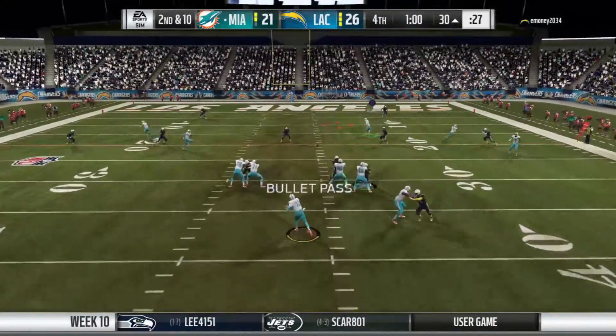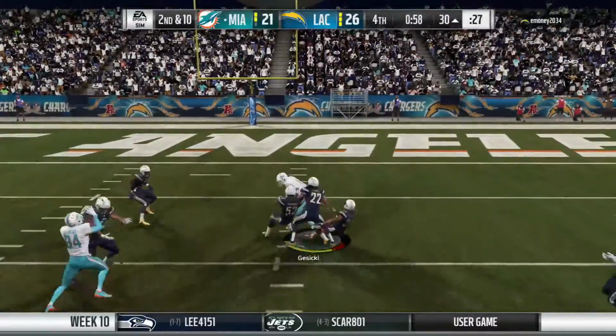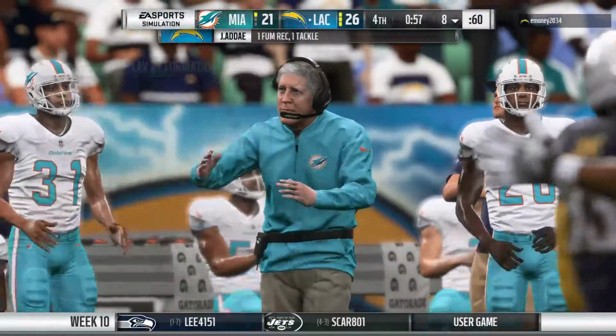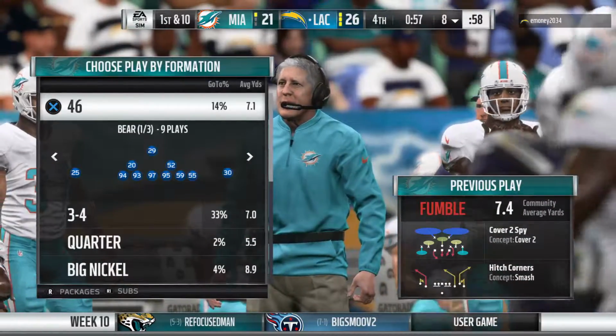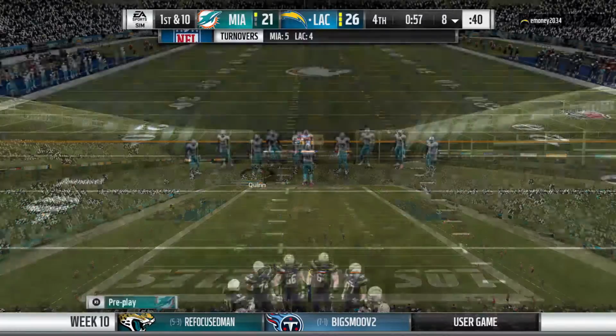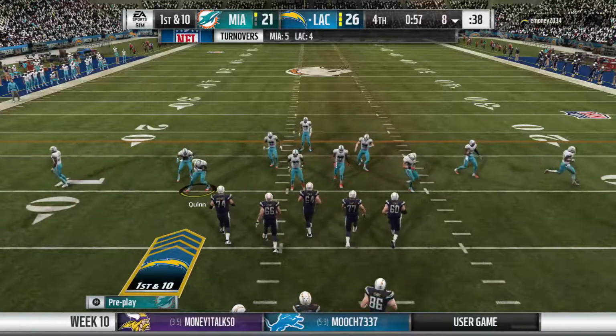They'll look to throw. And he will find his big tight end over the middle. And it's a fumble. And picked up by the Chargers. Now the Dolphins are going to take another timeout here as they get it with under a minute to go now in the football game.